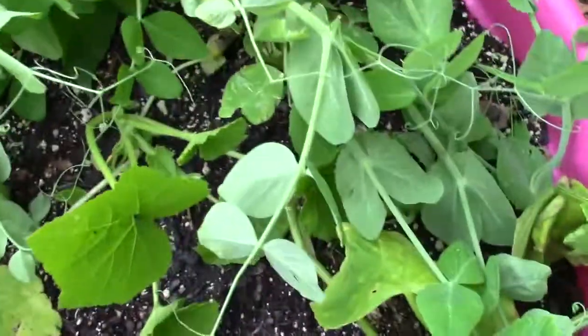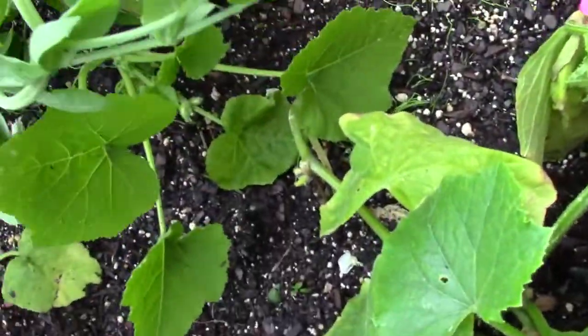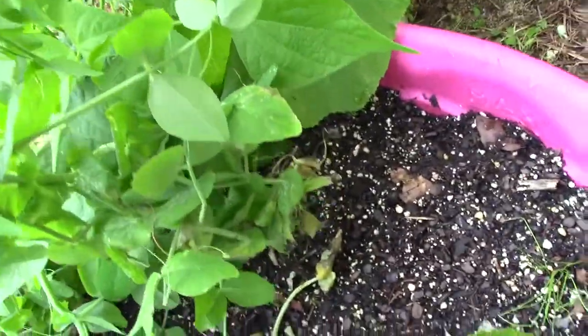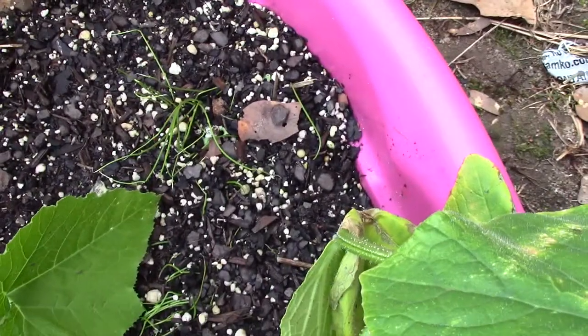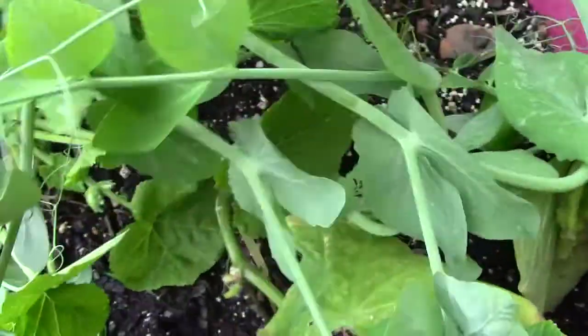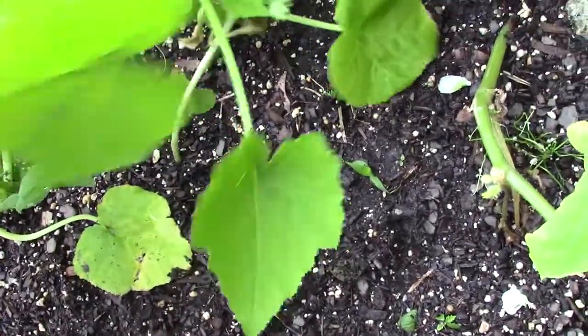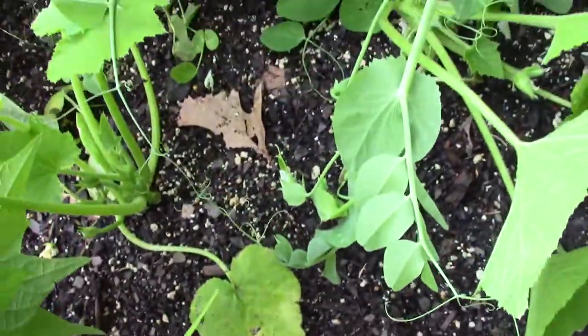And this mystery plant that I couldn't figure out what it is, it's a bean plant too. My neighbor told me that. There are beans on it somewhere. I'm not sure which one. I got a couple of them in here. And those are little onions that are trying to come out. This squash plant is just not going to do very well. This one's perking up some.